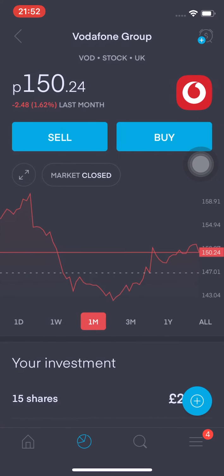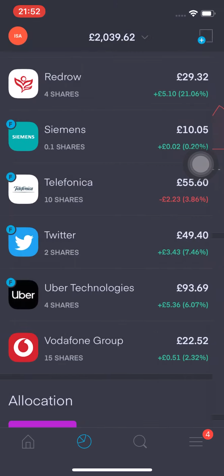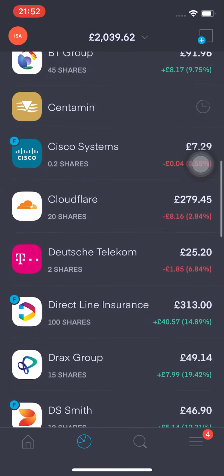Vodafone is also doing really well. It's up 2.32%. I'm up 51p based on 15 shares. So overall, I'm pretty happy with this.